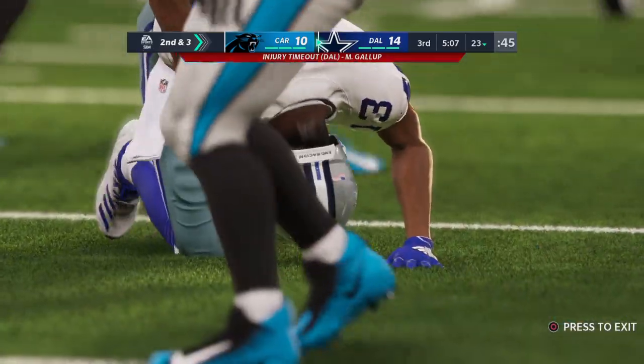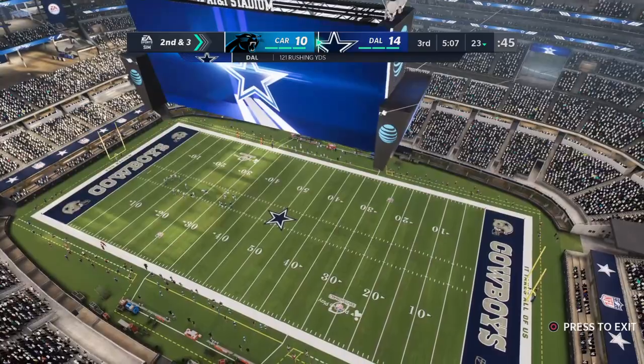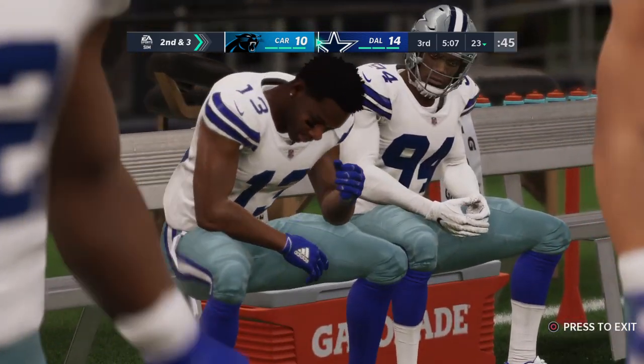And now it looks like we've got a Cowboy shaken up down there on the field. While the training staff works on him, we'll step aside and be right back.